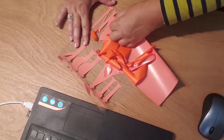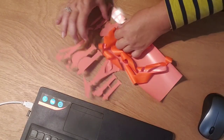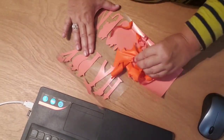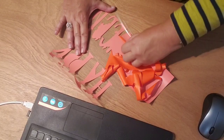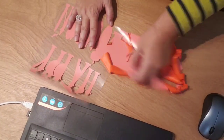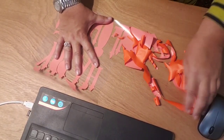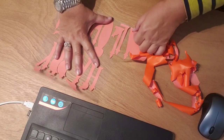And unfortunately, weeding this is not as quick as it is in our time-lapse videos. Wish I could time-lapse this for you. But as you can see, it's so easy to come out. And we are almost done.